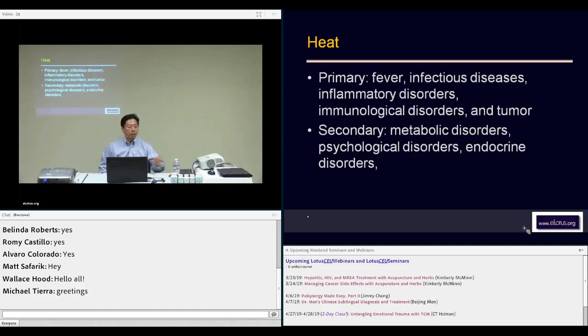From a Western medicine perspective, generally speaking, these patterns of heat, fire, and warmth describe various types of fever, infection, and inflammatory disorders. We talked about many of those already. They also describe immunological disorders. What we're going to see more and more today and in the future is specifically autoimmune disease. Autoimmune is a condition in which the immune system becomes hyperactive, and instead of eliminating the foreign pathogens or foreign substances, it starts to attack the body itself, the normal tissues and organs.